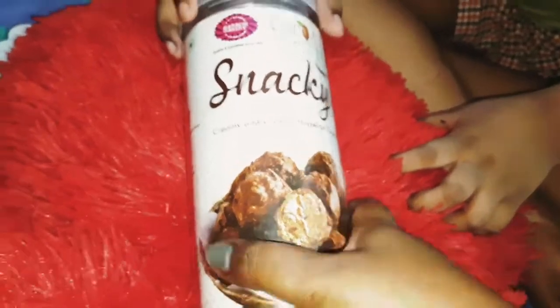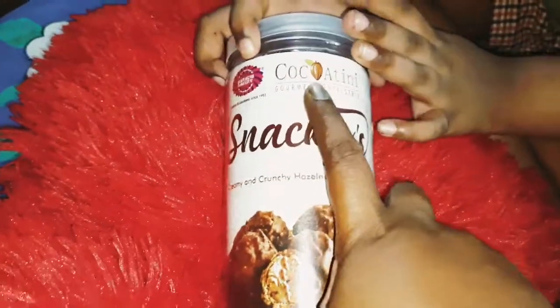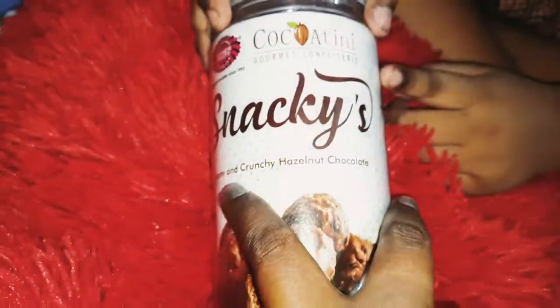Hello friends, today we are going to make a review on Cocoa Tinny Snackies. This is from Karachi Bakery and this is called creamy and crunchy hazelnut chocolates.